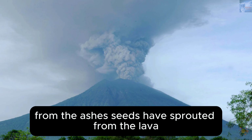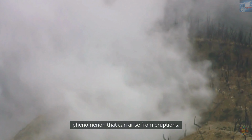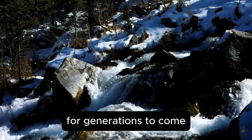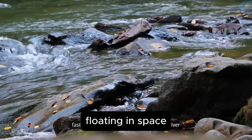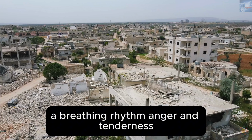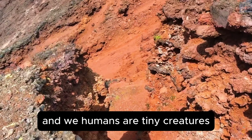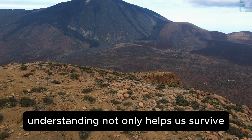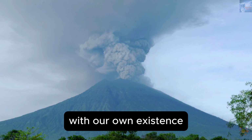From the ashes, seeds have sprouted. From the lava, fertile lands have flourished. From the most terrible eruptions, valuable lessons for humanity have been remembered for generations to come. Volcanoes remind us that the Earth is not a motionless rock floating in space. It is a living organism, with a heart, a breathing rhythm, anger, and tenderness. And we, humans, are tiny creatures, living on the surface of that great organism. Understanding not only helps us survive, but also helps us connect more deeply with this planet, with our own existence.